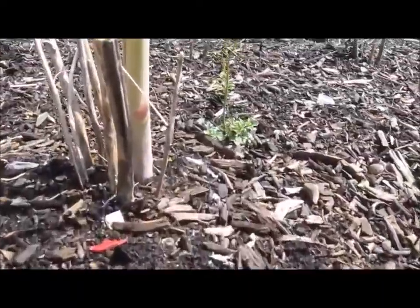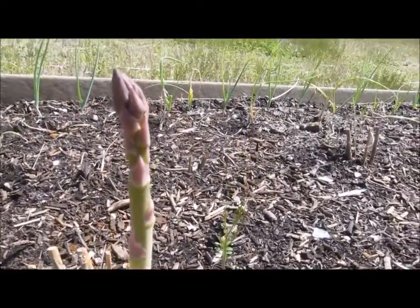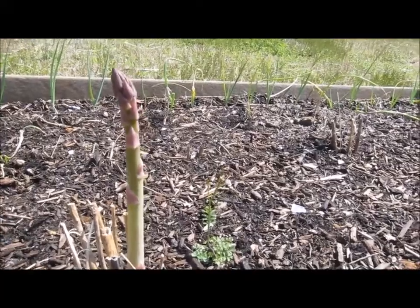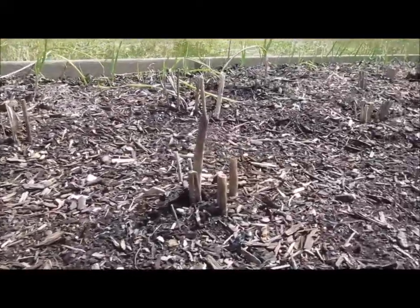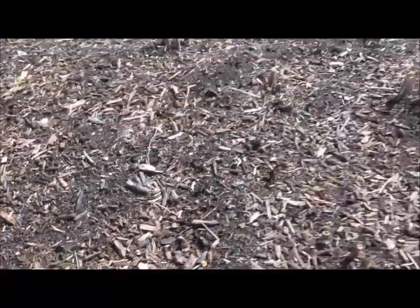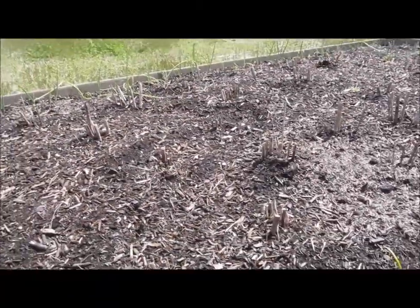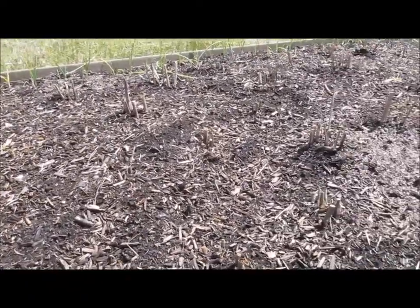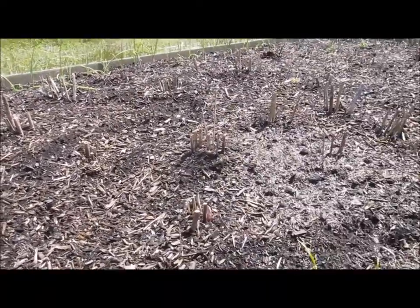But take a look at that. I never expected the asparagus to be out and about this early. Popping through all over. So I pulled two spears off there because they were the right size. Looks like in the next few days I'll be pulling a lot of spears. So that's pretty cool.